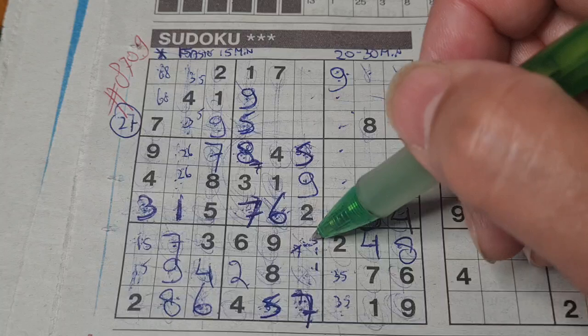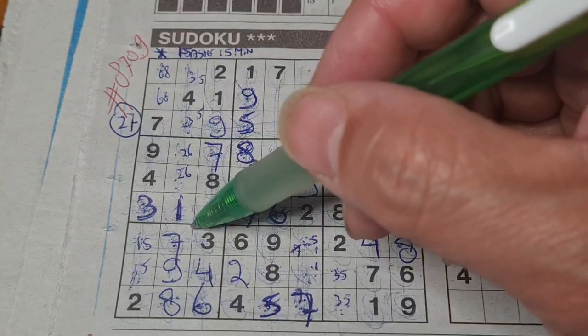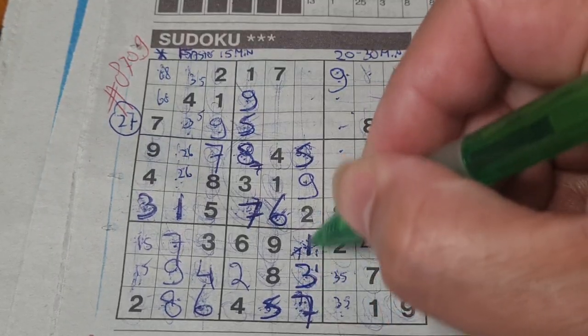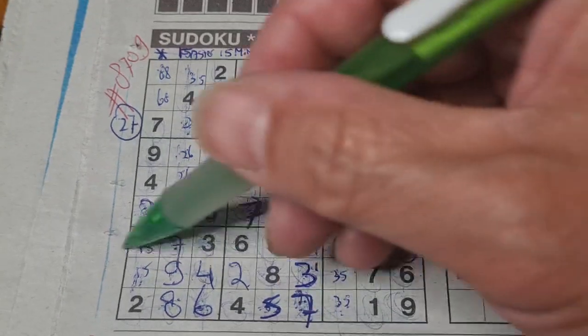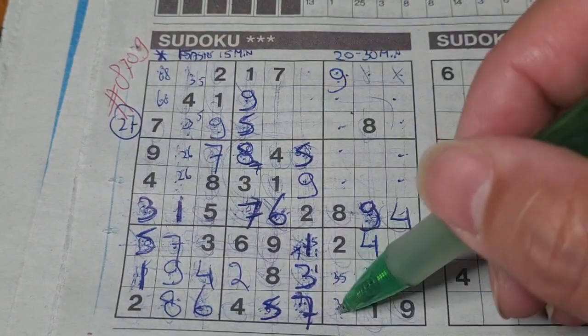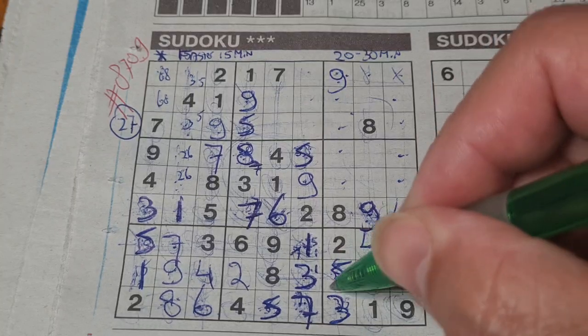So the 1 is missing. The 2 and the 3 are missing. 1 and 3, 1 and 3. We have a 3 in this row, no 3 there, 3 should be here, and a 1 goes there. 1 and a 5, we have a 1 now in this row, no 1 there, 1 should be here and a 5 goes there. 3 and a 5, we have a 3 in this row, no 3 there, 3 should be here and a 5 goes there.